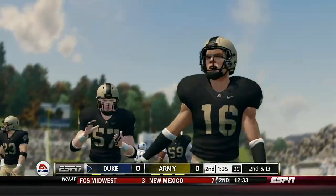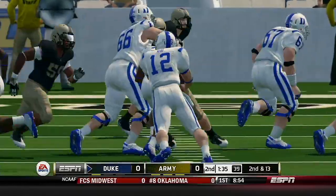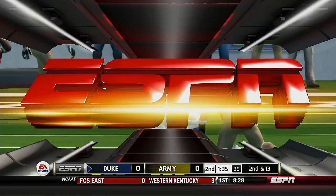And they'll bring him down behind the line. More plays like this, and the coaching staff is going to need to change up the blocking schemes. You can't allow the defense to play in your backfield.